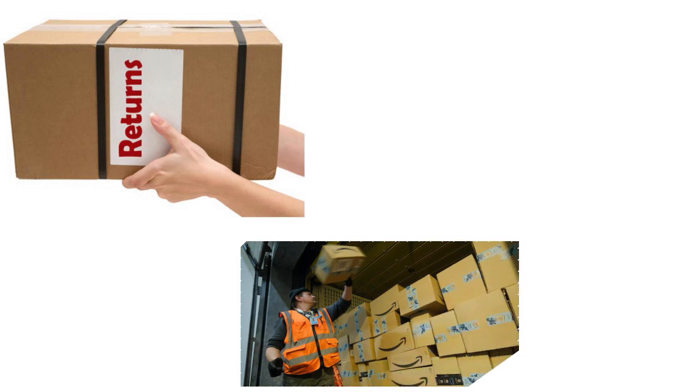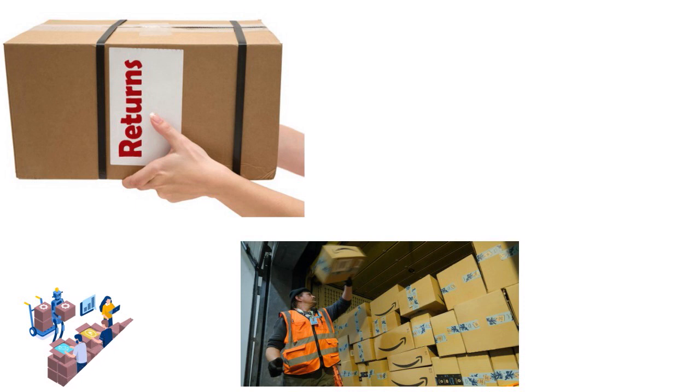And if there are no apparent defects or damage, then the item will be sent back to your inventory. Sometimes the customer might believe that the item is unsellable, but when you look at it, you realize that there's no issue. You can still sell the item, so you can put it back.